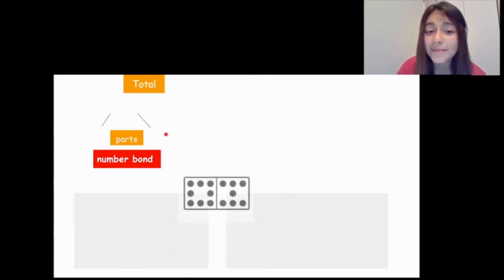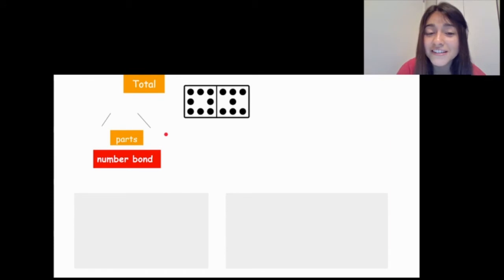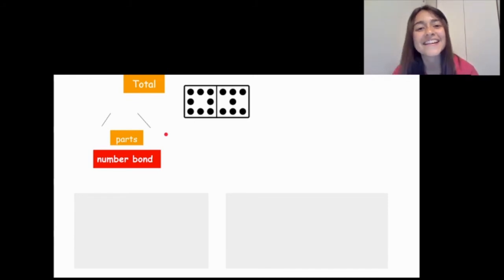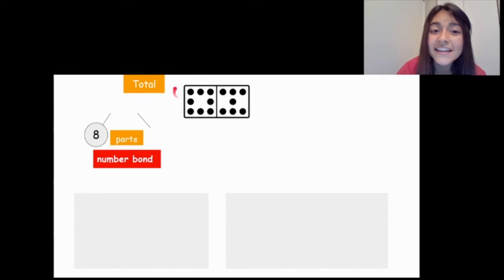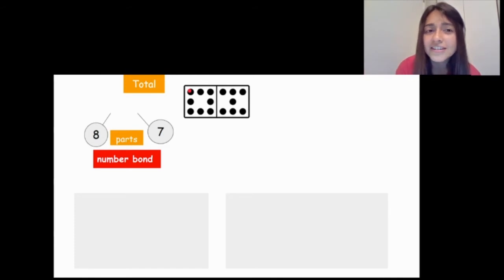Let's go ahead and practice this again. But now this time, we're going to have to figure out our two parts. Do you know what parts we could use for this part here? If you look at that domino, do you see two numbers we could use? Ooh, yeah, I'm hearing that one part could be 8. That's this part right here. Do you know what the other part could be? Yeah, 7. And now, do you know what these numbers could be when you put them together? Do you know what our total could be?